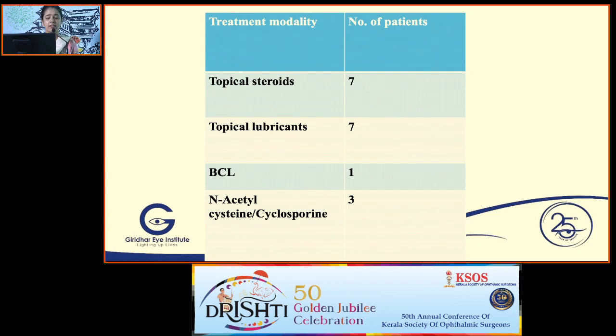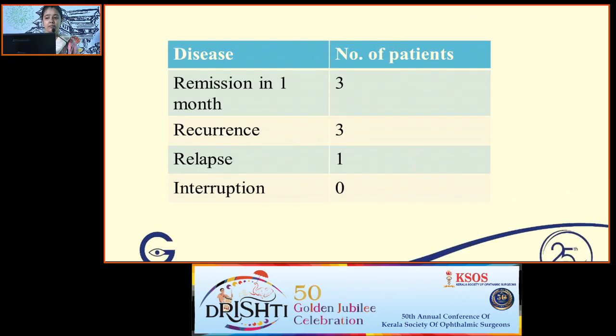So this was the treatment modality used in our cases. All the patients received lubricants and steroids. Then 1 patient received bandage contact lens, and 3 patients received N-acetylcysteine or cyclosporin. This will come later. And this is the most important thing: we have to really educate the patient, because this is not a disease where you put drops, improve and it disappears. Not like that. They can have multiple recurrences, and the disease will stay a very long time. Sometimes it will take 1 year to settle, sometimes 3 months.